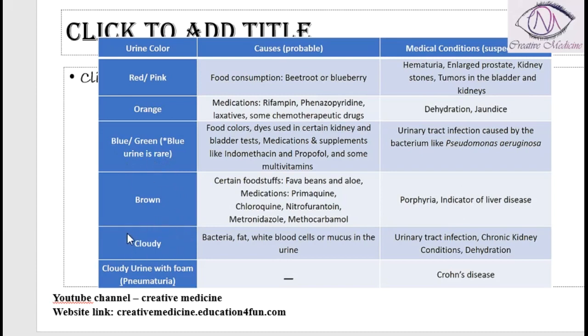Then cloudy urine color. Cloudy urine color is seen when bacteria, fat, white blood cells or mucus are in the urine. Whereas urinary tract infections, chronic kidney conditions and dehydration are also responsible for cloudy urine color.